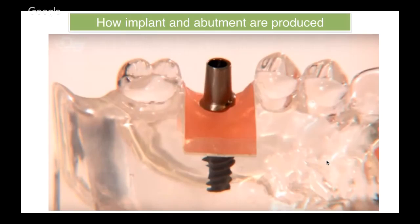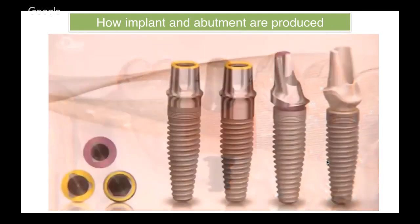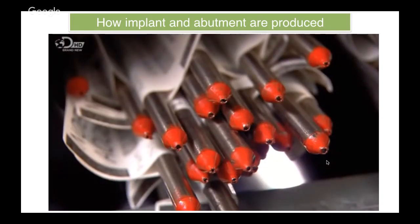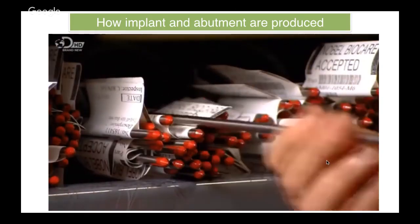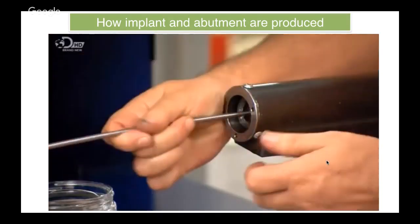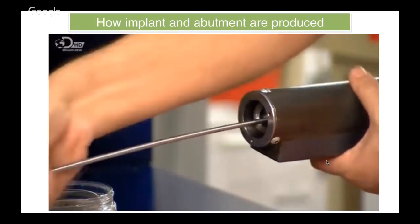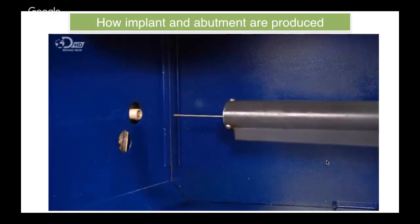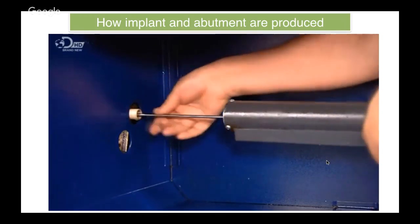I want to show you a video of how implant and abutment are produced. I took this video from Discovery Channel, How It's Made show, as you know. Even though the companies try to compete, there are only a limited number of companies that produce titanium, and everyone buys the titanium stock from them. The difference is achieved in fabrication, connection, and surface characteristic. And companies obviously do not share the specific geometric or mathematical ratios.